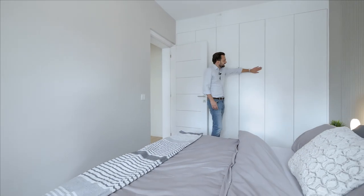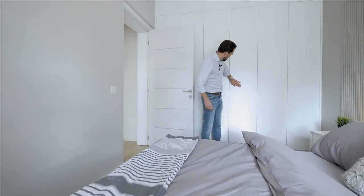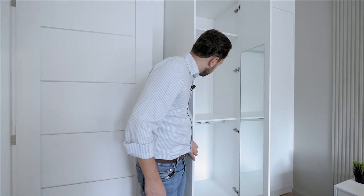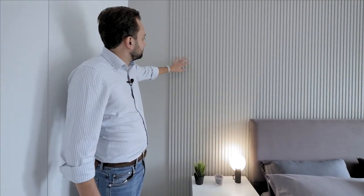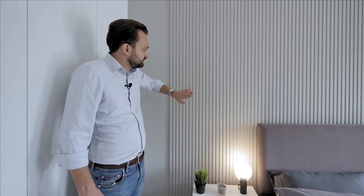You have wardrobe space. Again, there's no handles. It's just these press to open. You need to find the right side to press. And yeah, plenty of space. Hanging lockers, you have a mirror. I really like this design. I think it looks super neat, matte white. And especially in combination with this accent wall, both in terms of color as well as in terms of these design appliances. So super nice. I really like it. You can see the doors are all white.